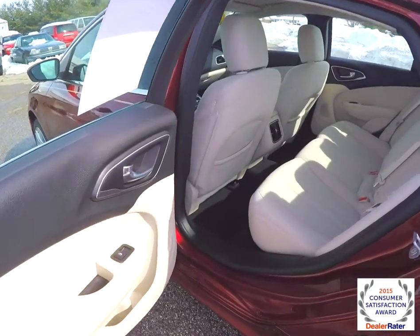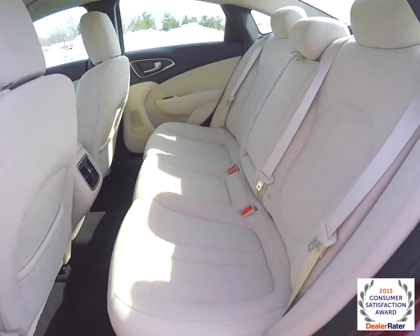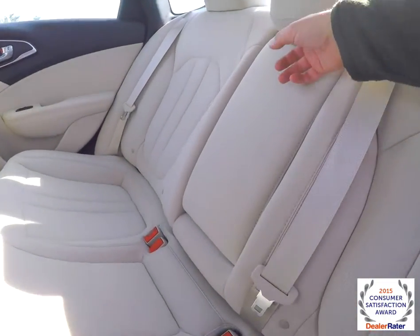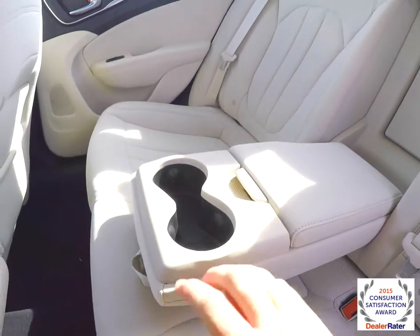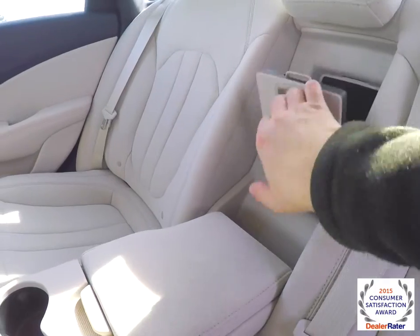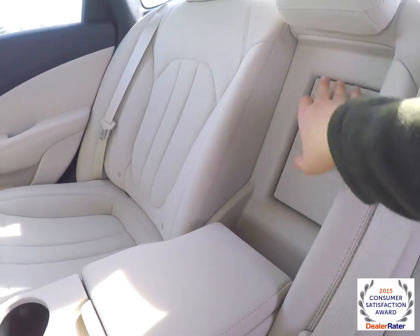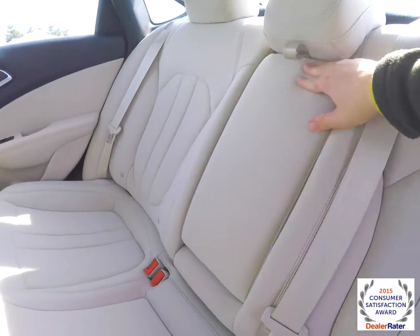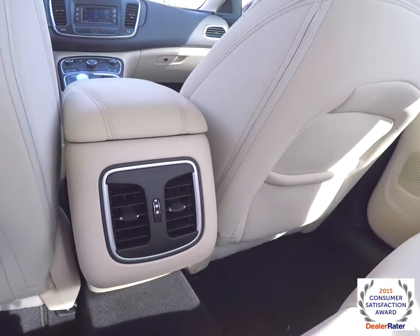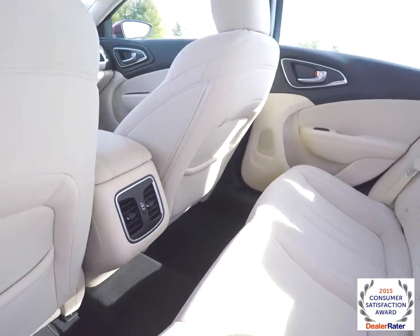All right, taking a look at the rear seat. That's seating for 3 across with height adjustable head restraints on all 3 passenger seating areas. 60-40 split folding seat, fold down center armrest with integrated cup holders and covered storage. You've also got a rear seat trunk pass through. Rear seat passengers also have their own positional air vents.